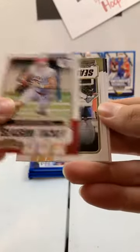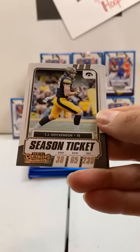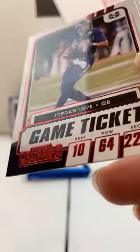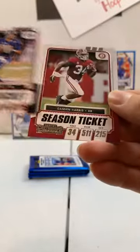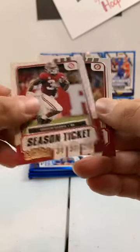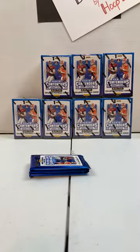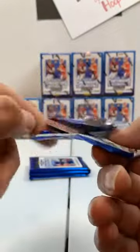Okay, Baker Mayfield, Darren Waller, TJ Hockenson, Jordan Love in red. So a nice card there for the Packers. Not a rookie, but a red Jordan Love. Here's Damien Harris. And we have a Tua. So several of the cards there, the last two cards at least, were Alabama in the Alabama uniform. Alabama obviously has a ton of players in the NFL.